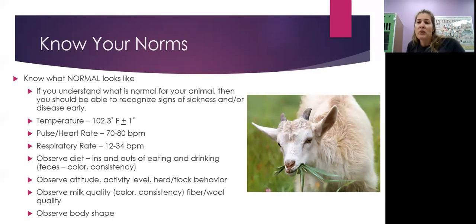So here's some normal stuff. If you guys have a pen and paper, you might ought to be jotting a few of these things down. Otherwise, if you need this, Kenzie or I can get you a copy of this at any point in time as well. So our normal temperature is 102.3, give or take a degree. We're going to give a little fudge factor there, but that's kind of your normal range. Pulse heart rate is between 70 to 80 beats per minute.